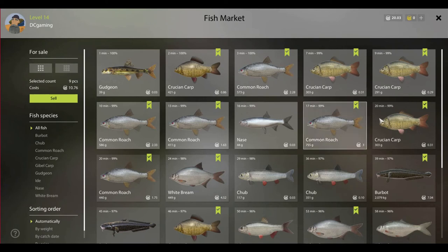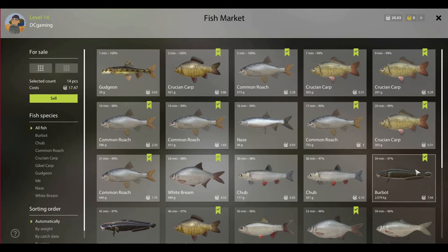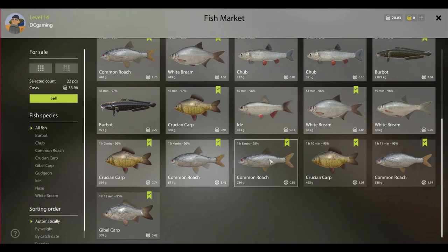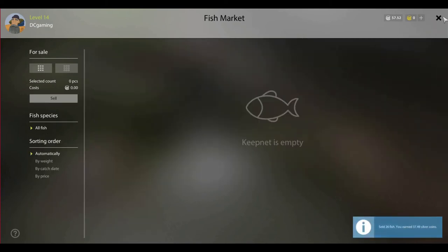755 common roach, 3 silver. 31, $1.75 for 40, 4.52 for the 4.49. Crap, crap, crap. 7.04 for that nice burbot. They do pay pretty good. 27 for the little 94 cents. 13, 3.86 for another nice white bream. 5 for the little one. 74, 3.46 for 8.71 common roach. Man, those are paying all right. 284 common roach, 54 cents, $1.54, and a 42 for 37. All right, so we're fine.